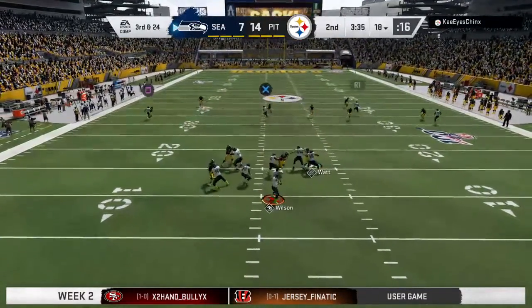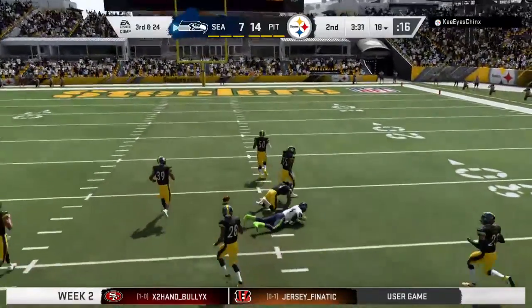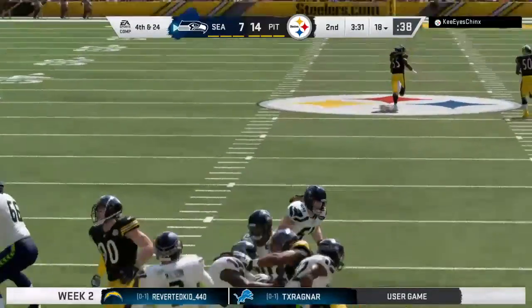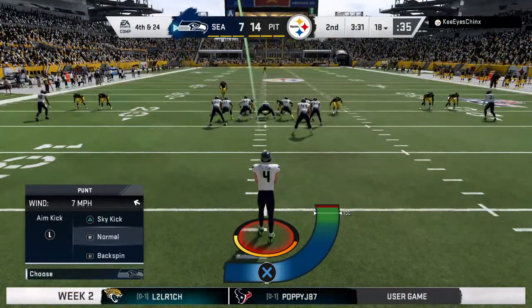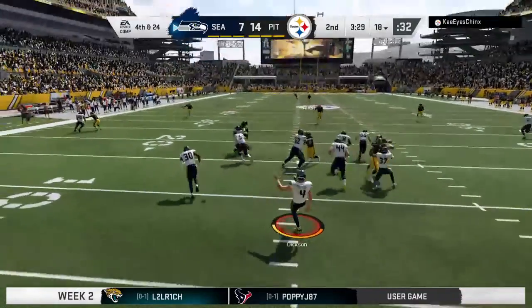From the shotgun, Wilson going for Metcalf on the deep ball. And that'll wind up incomplete. Bold play call there. Now it's 4th down. You can tell they were hoping for a flag there offensively. Several on the sideline motioning. Hey, why not a penalty? Why not a penalty? What did you see?